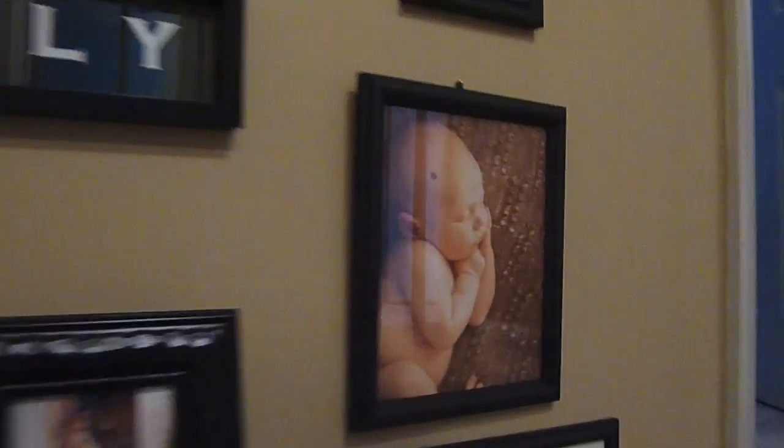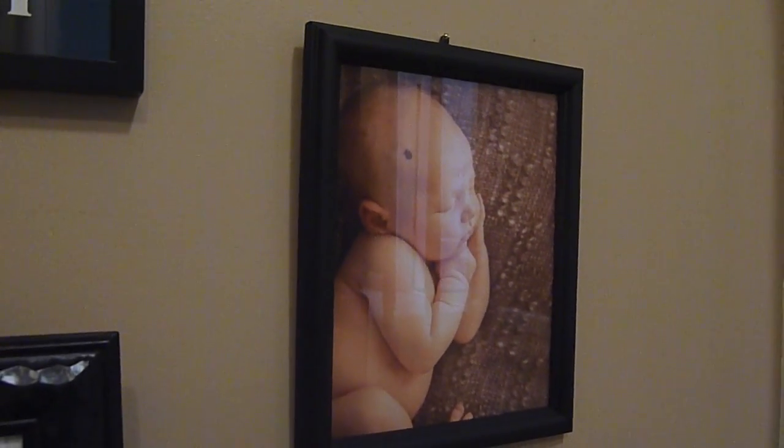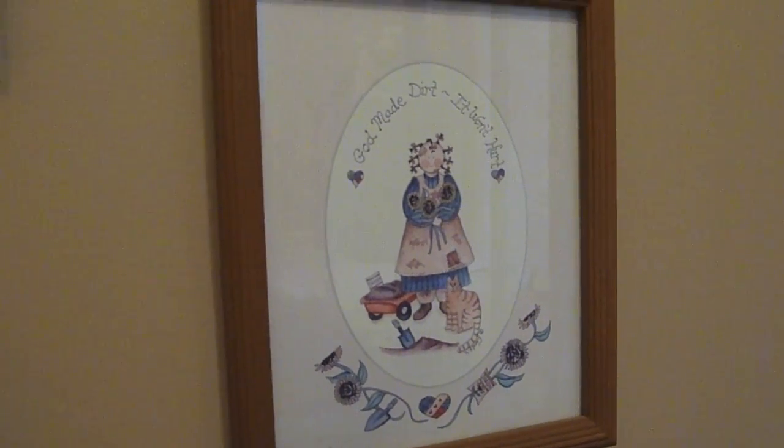But I also found this frame from the Goodwill, and it was a super ugly frame. There was this really, really old, ugly picture inside of it. And that frame, I believe, was $1.99.